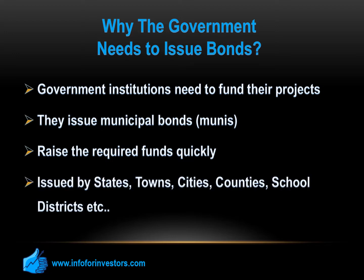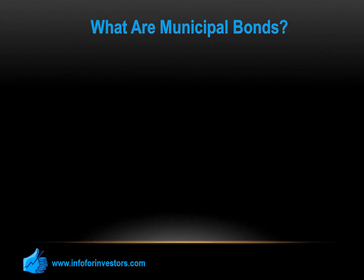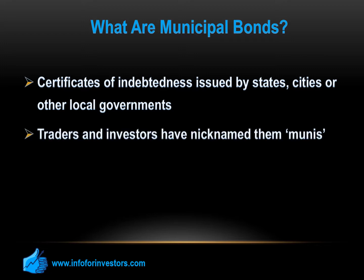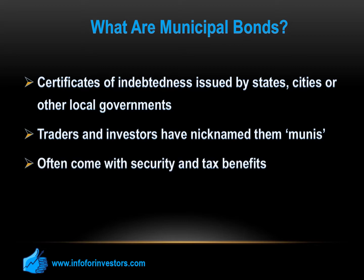Now, what are municipal bonds? Municipal bonds are certificates of indebtedness issued by states, cities, or other local governments to raise funds. Traders and investors have nicknamed them munis. Government entities fund projects such as road repairs, purchase of open land, upgrade of systems, etc. through these bonds. They are naturally attractive because they often come with security and tax benefits. For example, many municipal bonds provide federal tax-exempt interest.